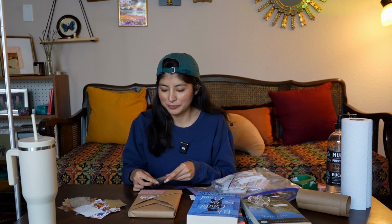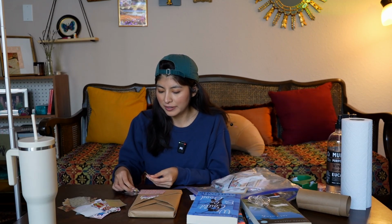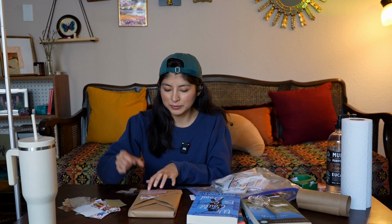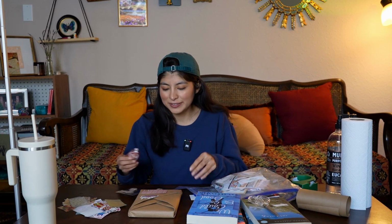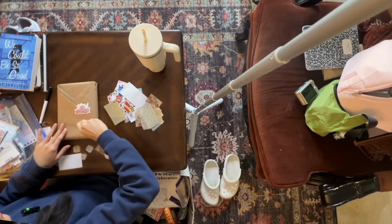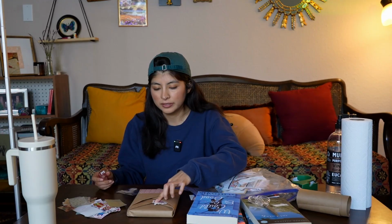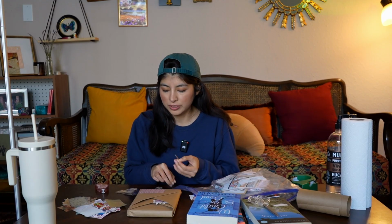I literally just go with vibes. So remember how it was bakery themed? So I have bakery themed actual stickers. So I really like that. So this is what I usually do. I'll just decorate to my heart's content, y'all.